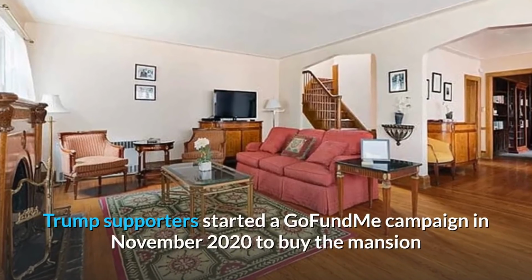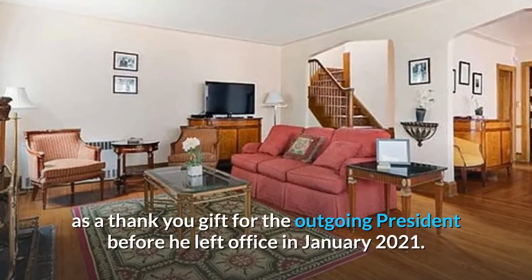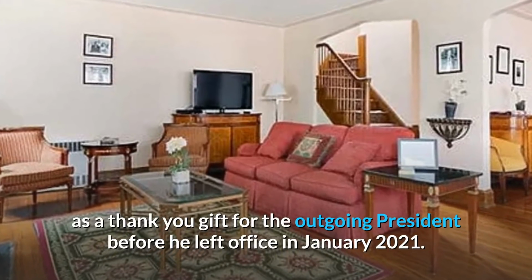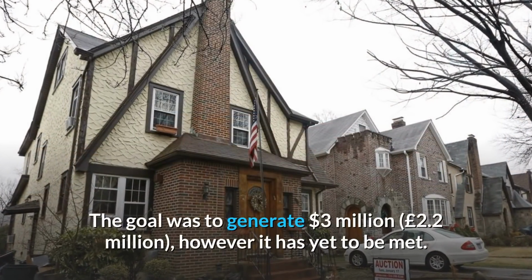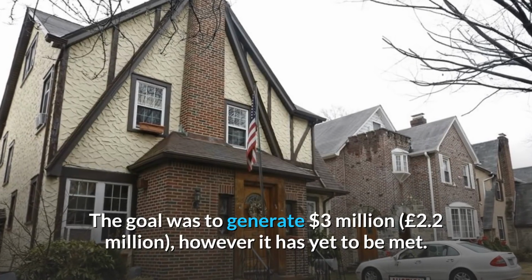Trump supporters started a GoFundMe campaign in November 2020 to buy the mansion as a thank you gift for the outgoing president before he left office in January 2021. The goal was to generate $3 million, £2.2 million, however it has yet to be met.